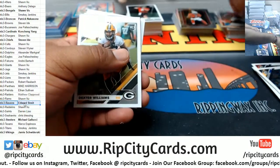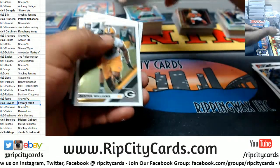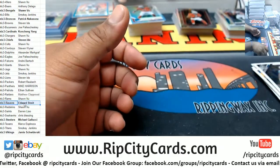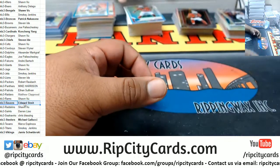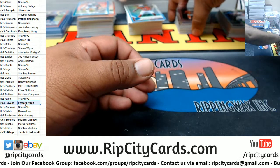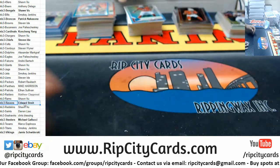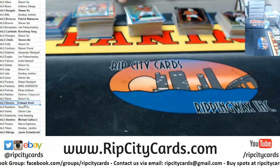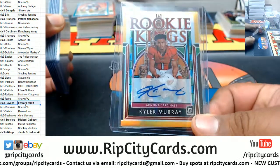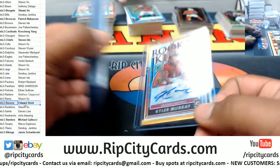What up, JB? Probably the nicest card so far, the Kyler Murray 505.